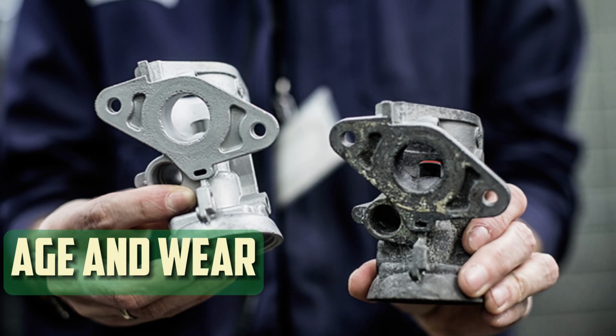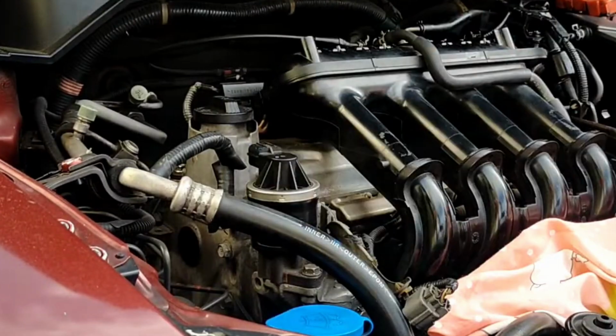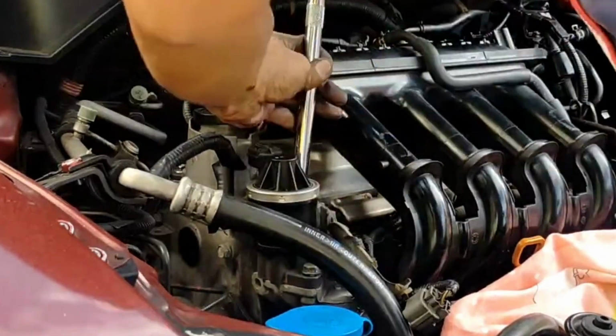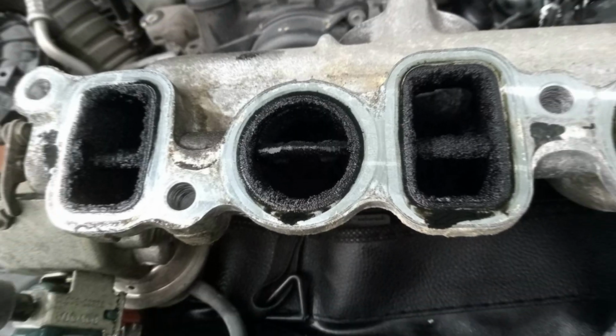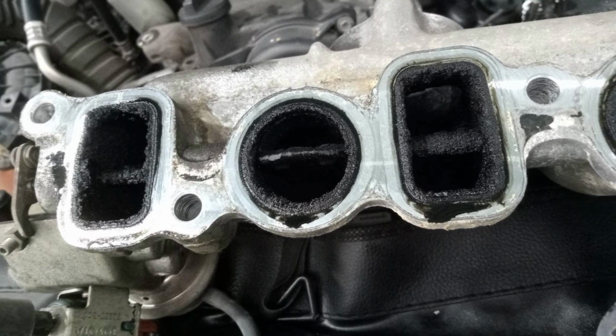Age and wear. EGR valves, like any mechanical component, will simply wear out after many heating and cooling cycles. The valve seat and pintle will erode, resulting in leaks and poor control of the exhaust gas flow. Most EGR valves last between 80,000 and 100,000 miles before needing to be replaced.